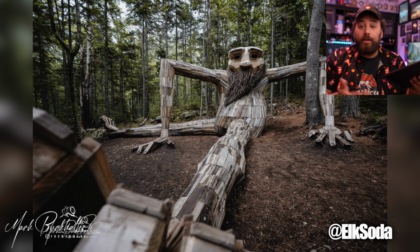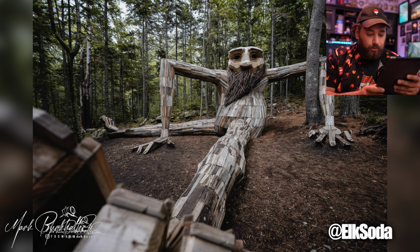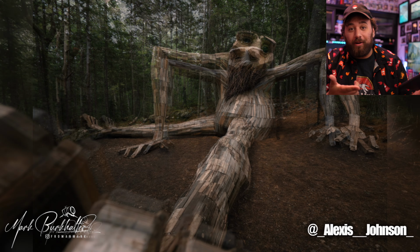The troll pops, and so yeah, it's a good solid edit. Not too much crazy going on, but it's a good job, and good job, Sarah. Proud of you. Next we have Alexis. Alexis, thank you. Two in a row. Proud of you. Here's the before and after.